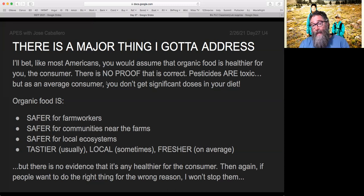And on average, organic food is fresher because it is more local. It's picked closer to ripeness, which is one of the reasons that it tastes better. So there's all sorts of reasons to eat organic. Don't let me stop you. You should definitely eat organic. There's just no evidence that it's healthier for you.